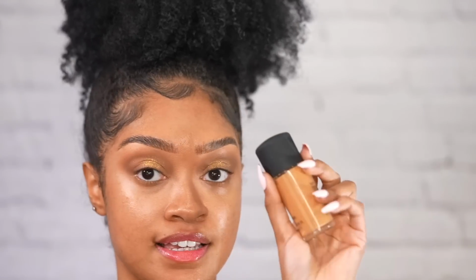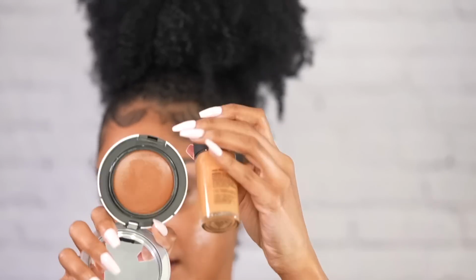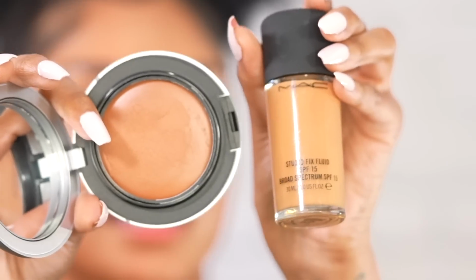Anyway, so now we're gonna try the MAC Studio Fix Tech Cream to Powder Foundation. All right, y'all. I just want to preface this by saying that the color looks different when you first swatch it, but it dries down a little bit lighter than it looks. I'm usually NC44, and this is NC44 in the cream to powder foundation, which doesn't look like the right shade, because this, as you can see, is NC44 in the Studio Fix Fluid. It might not show up that much on camera. I don't know if y'all can see, but these look like two totally different colors, right? When I first swatched this on, it's going to look a different color, but I noticed that once it dries down, it's a little bit different. Just keep that in mind when you pick a color from the store: get a good swatch and let it dry down fully to see if it's the right shade for you.